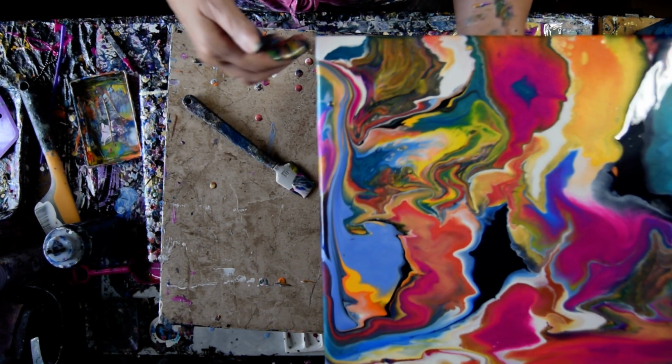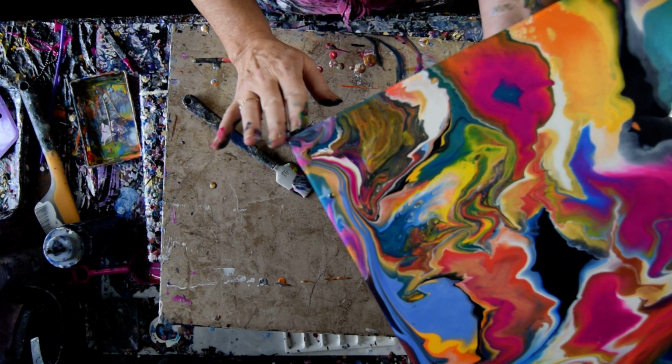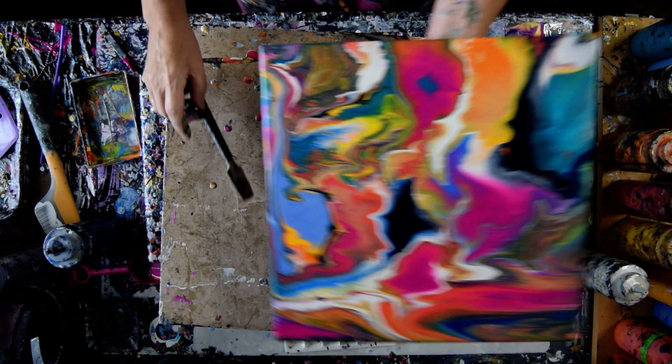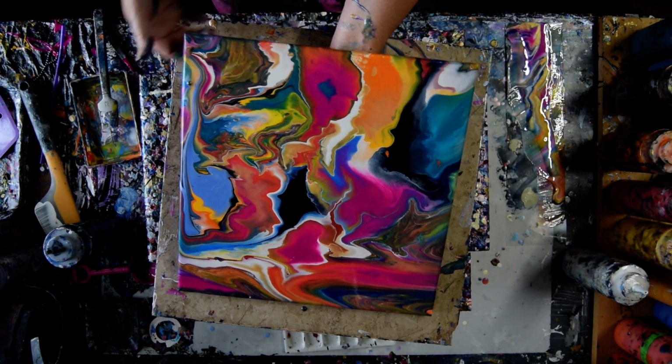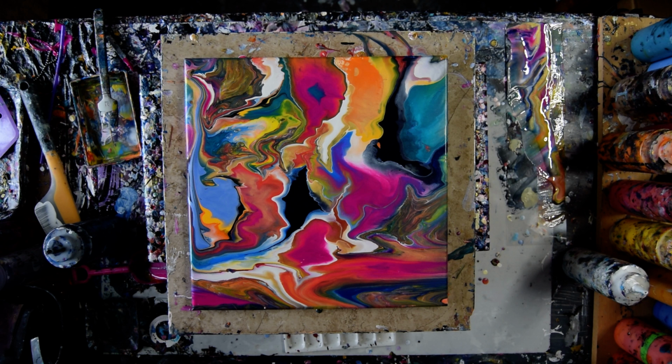But I am so loving the colors. And I'm bound to continue to make a mess. I might have to rinse my hands off for a second. I'm loving the shapes in there. I am covered in paint, and I do need a towel for a second, but I'm really enjoying all of that.